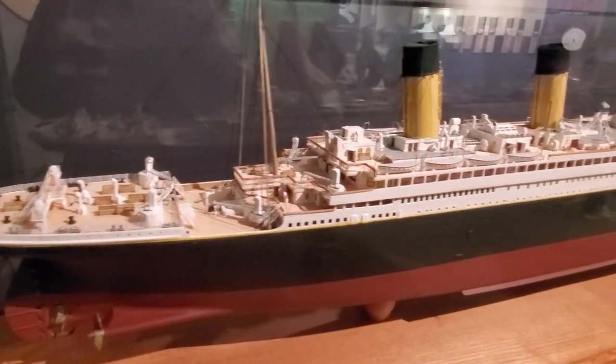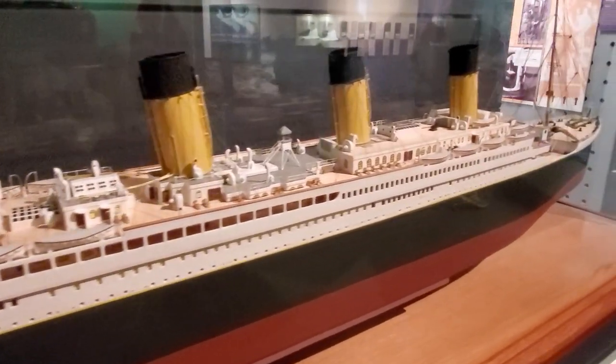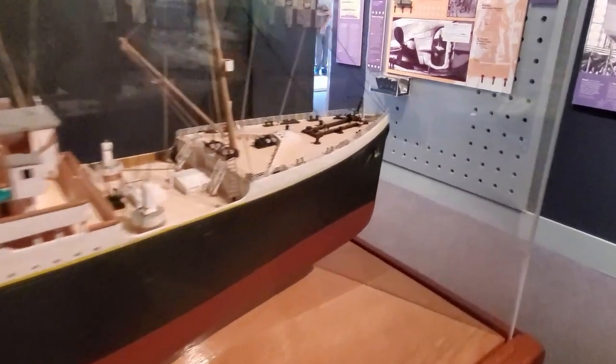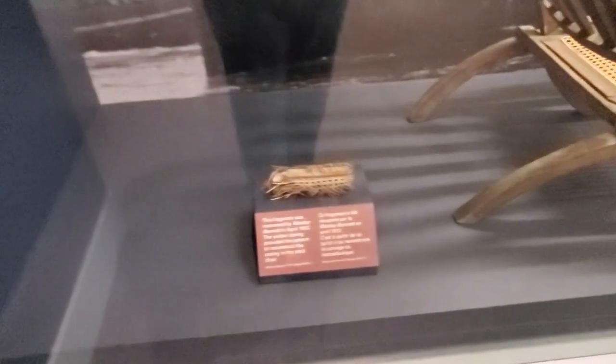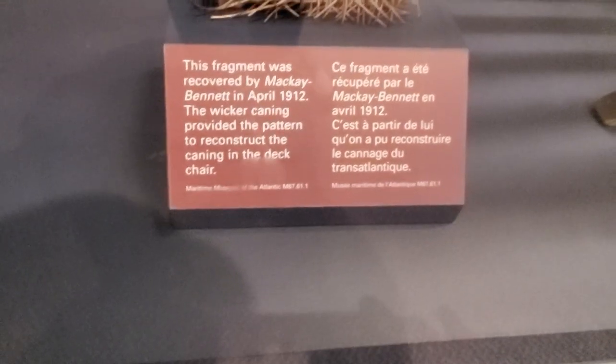The unknown child's shoes were one of the most difficult objects to view. They were the personal effects of an unknown child in a mortuary bag, which was used to identify and safeguard the personal effects of the Titanic victims. The leather shoes are believed to be from body number 4, or the unknown child. This very young boy, recovered by the crew of the Mackay-Bennett, was buried at Fairview Lawn Cemetery in Halifax.